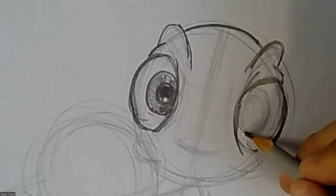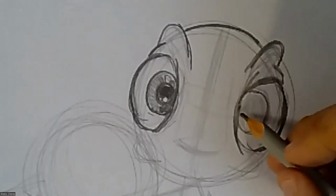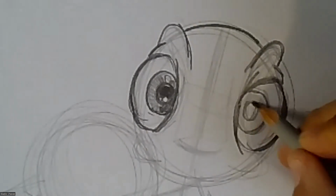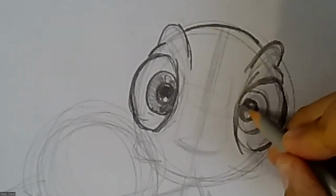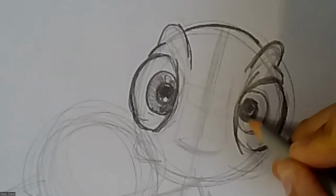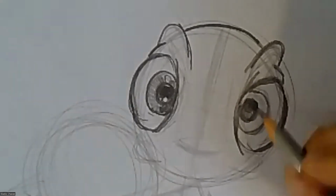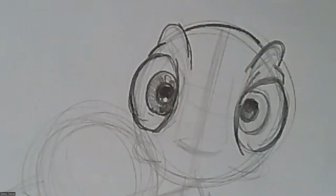Here's the other eye. Get that other eye in here. Iris. Then the pupil. And the bottom also has a little bit of a highlight. This highlight isn't totally white. It's slightly shaded. There it is. But it's in there. Well, kind of like my puppy eyes. My puppy eyes, the highlights are not totally white. They're off white on this painting.